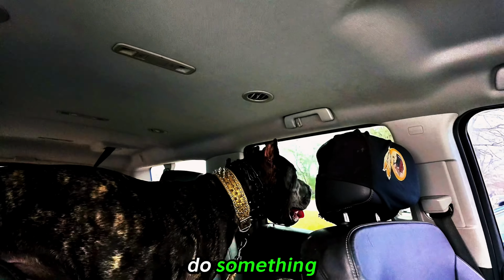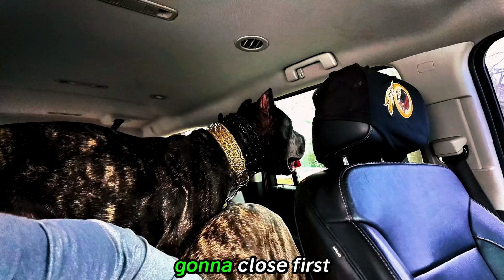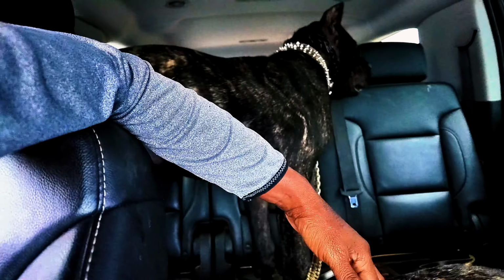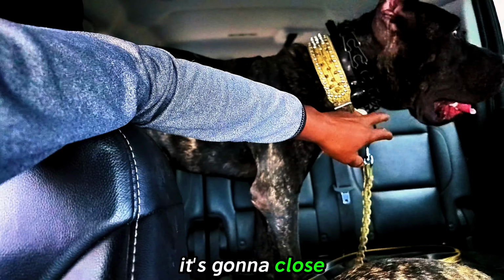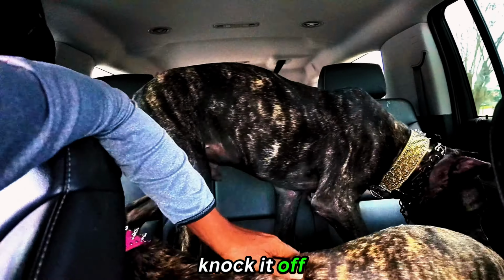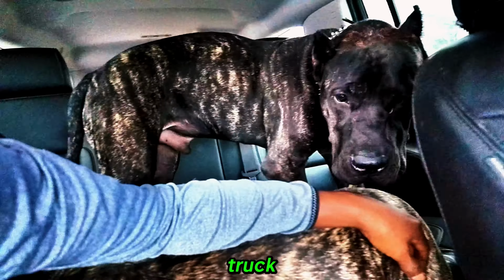So when they're going to do something they're not supposed to be doing, their mouth is going to close first. Like lunge at someone, bark at someone, bite at someone. Their mouth's not going to be wide open. It's going to close. You can see right there. Diamond, knock it off. Stop trying to chew on the truck.